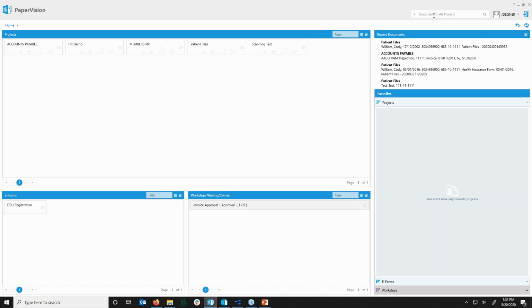And every single time, the first thing I bring up is the quick search feature up here in the top right. The reason I bring this up is a lot of times what will happen is the longer you use the system, the more projects are going to be created in your company. And say you're asked to look for a document and you have no idea what project it's in. Maybe somebody else added it to the system. It could be in one of 5 different projects.